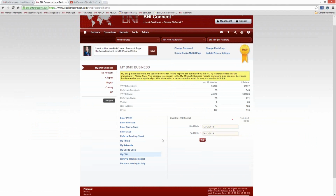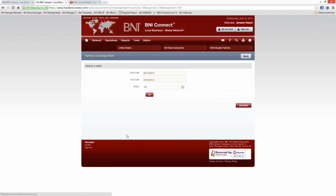Now, what happens when you receive a referral? You'll notice right here in the middle of those 2 things is the referral tracking sheet. Now, the referral tracking sheet is where your received referrals will go. So not only do you get an email notification that you have received a referral, but it will go into your referral tracking sheet. Now, this comes directly from the Member Success Program. If you think back to when you took Member Success, there was a referral tracking sheet, really a spreadsheet that you could fill out. And that's really the same as what this concept is.